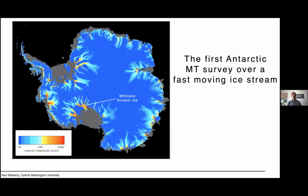And so Chloe, Carrie, and Matt did the first one of these surveys aimed at studying the subglacial environment. Surveys had been done to study deeper crustal structure before, but to really understand the tens to hundreds of meters below an ice stream was done a few years ago. And they went to this place right here.